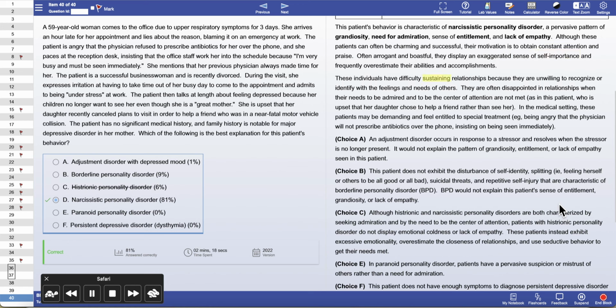These individuals have difficulty sustaining relationships because they are unwilling to recognize or identify with the feelings and needs of others. They are often disappointed in relationships when their needs to be admired and to be the center of attention are not met, as in this patient, who is upset that her daughter chose to help a friend rather than see her. In the medical setting, these patients may be demanding and feel entitled to special treatment, being angry that the physician will not prescribe antibiotics over the phone, insisting on being seen immediately.